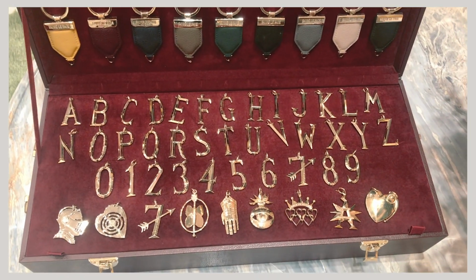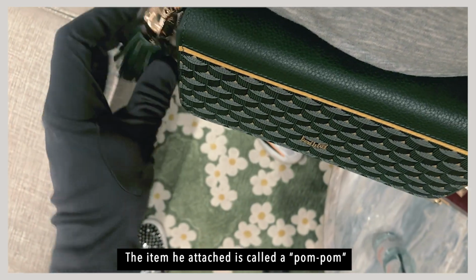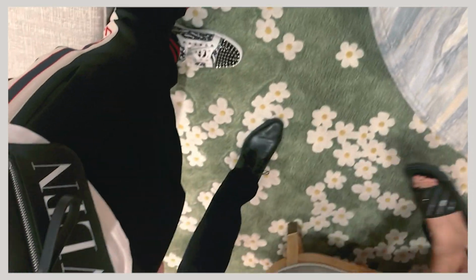Very nice. Open it, with this one. I will put it like here. See, oh yeah, with the pompon, the yellow and the green. Oh, okay. This one is 370.